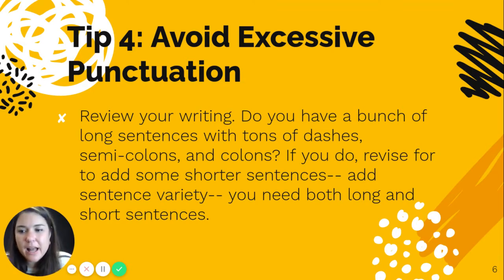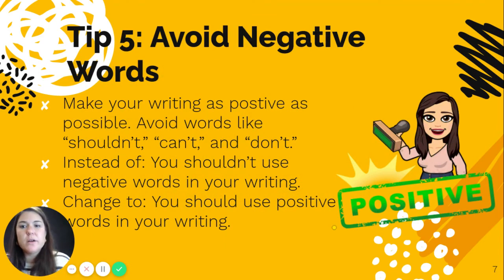When I say variety, I'm not getting all technical. It's as simple as look at your paper. Do you have long sentences and do you have some short sentences? Do you have them all mixed up together? That's important to make sure that you avoid wordiness.